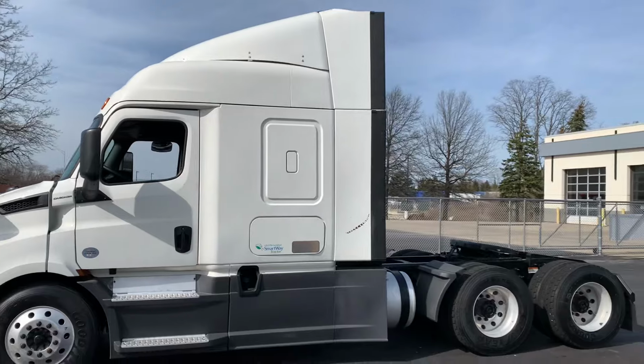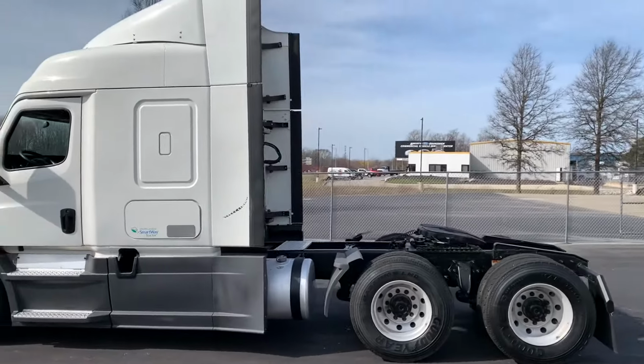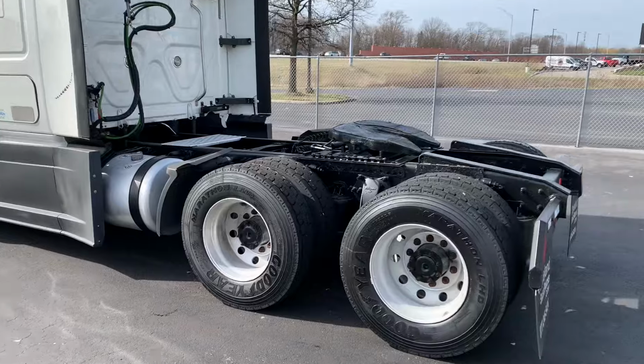Has all new rubber all the way around. These are Goodyear Marathon LHDs, brand new virgin tires before it got delivered to us. This truck's out of JB Hunt.